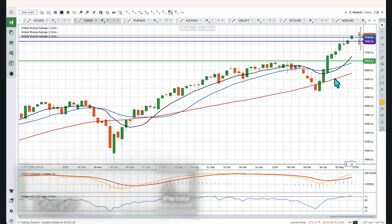So stocks extended their gains this week, with the S&P 500 and the NASDAQ closing another week at all-time highs. What I want to do is start with the weekly chart on the S&P, and we can see a move from a lower low to a strong and sharp higher high. We also have the moving averages, the 10, 20, and 50, all fanning in the correct order for an uptrend, and agreement on the momentum indicators.